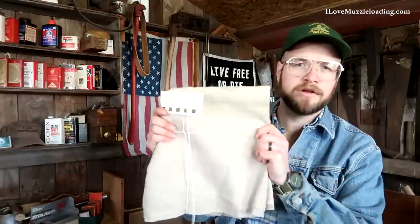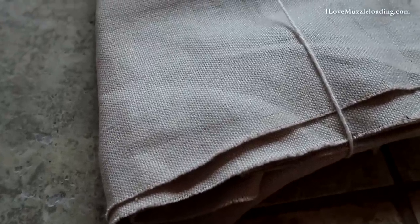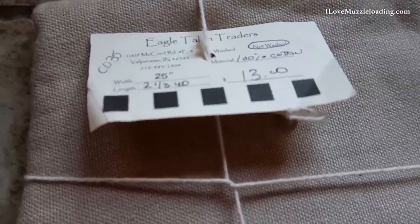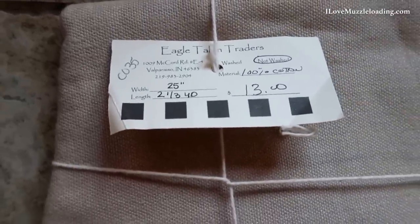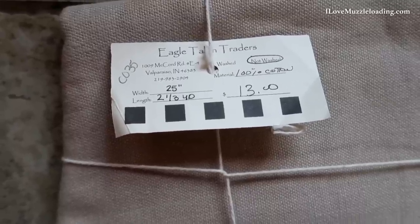I've been wanting to experiment with some hand sewing of some gear and accoutrements, and thankfully the Eagle Talon Traders, Brandon Scott proprietor, had some nice cotton fabric that's gonna work well for me to test out some hand sewing on some market wallets. He didn't have any linen at the time, but this cotton, to my understanding, is still pretty well documented and is the right color, and it's the right texture really to work for at least some prototyped market wallets here.